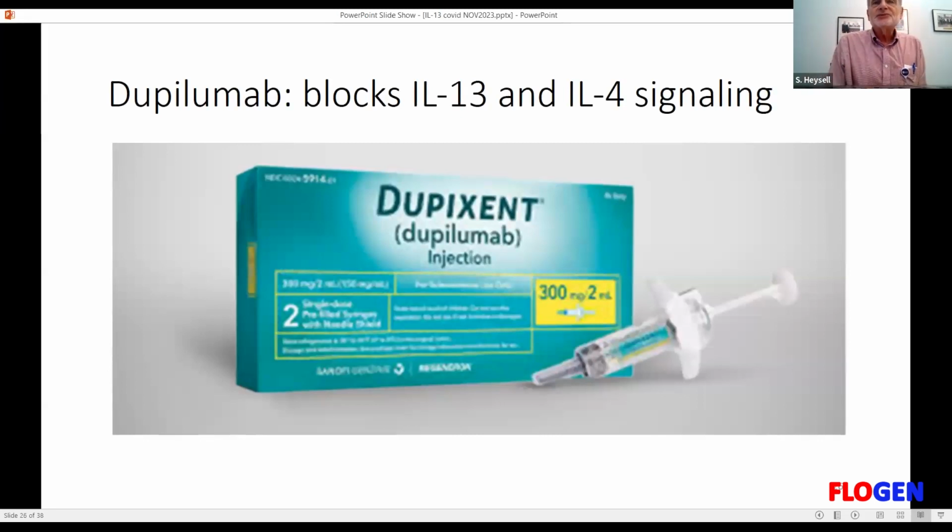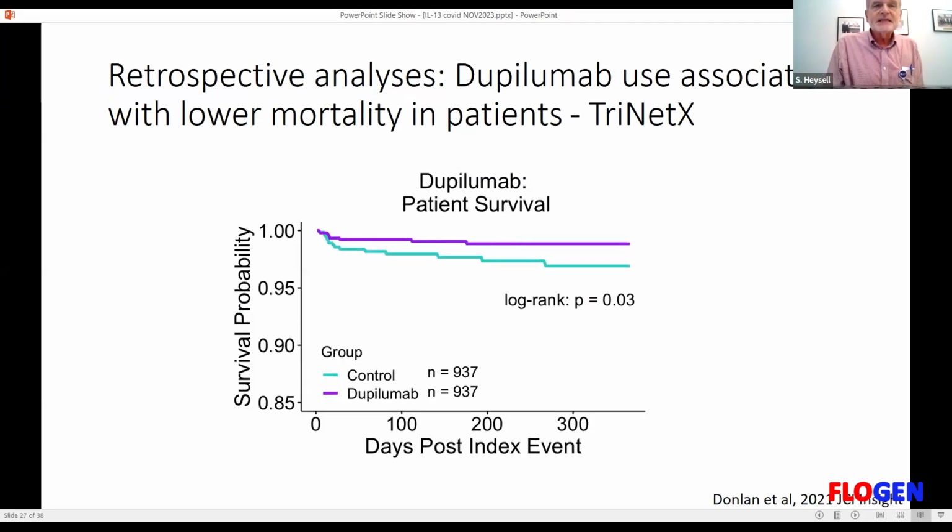So there is a drug that blocks IL-13 and IL-4, and that's called Dupixent or dupilumab. It binds the IL-4 receptor alpha. And so we asked the question: are patients that are on this drug at the time that they catch COVID-19, so to speak, protected compared to propensity-matched control subjects who are not on Dupixent? And in fact, that was the case.